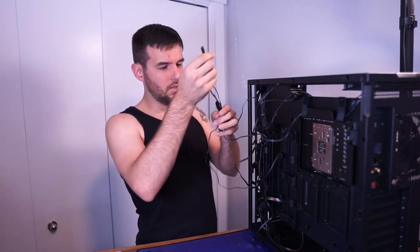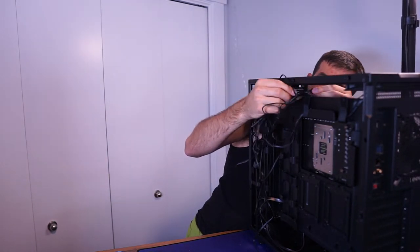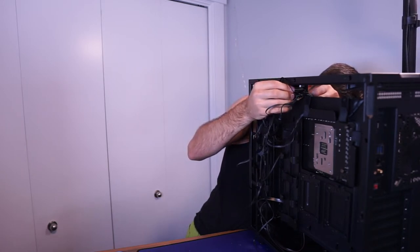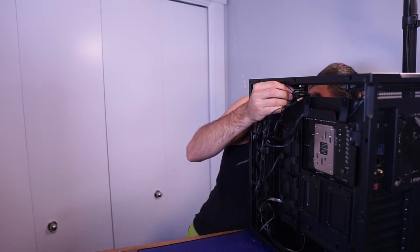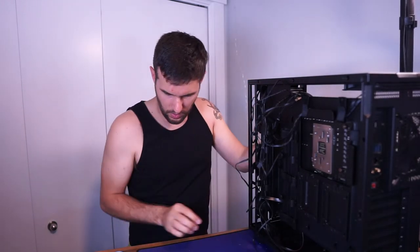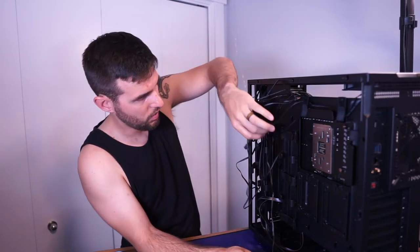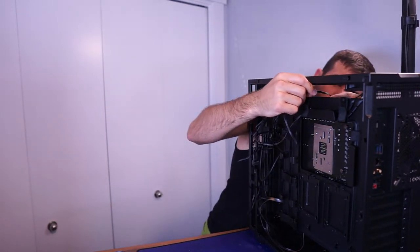Okay, these are all connected. Run that up through the top here. And over. That's all in. And we've got this pump one here. I need to go over and in over here.